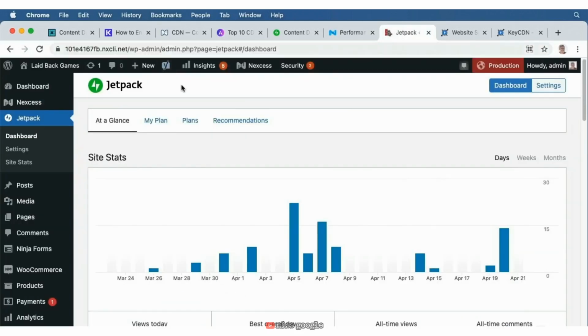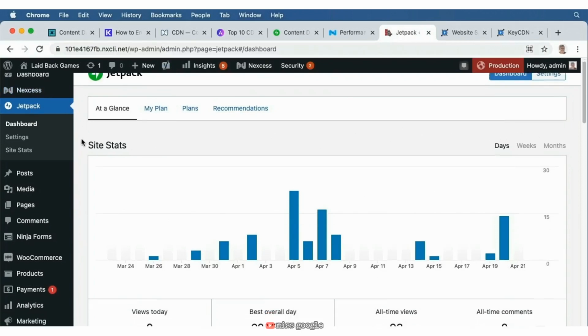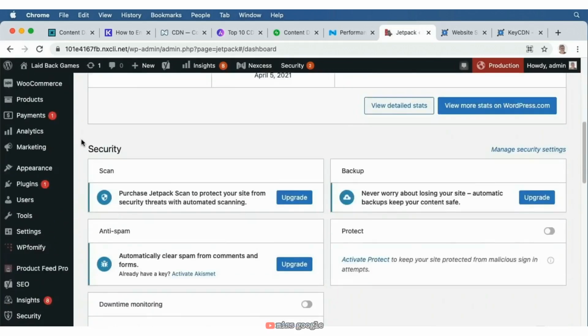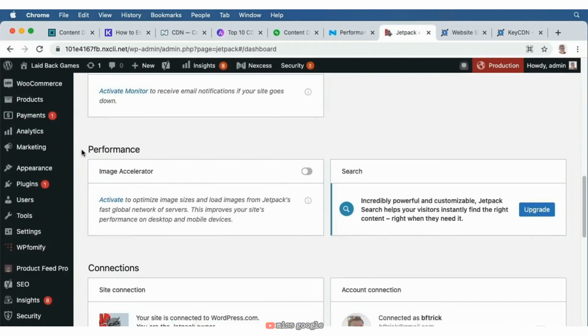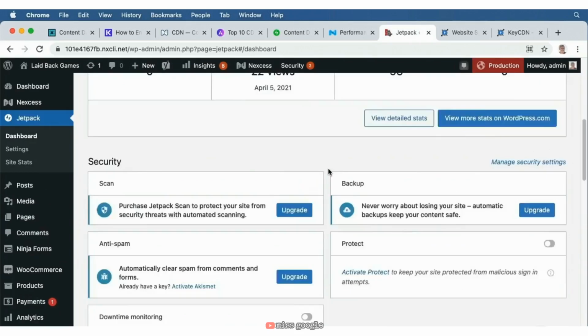So I'm going to go over to my main site here. I already have Jetpack installed. If not, you can install it for free from WordPress.org. And I can scroll down. And under Performance, you'll see something called Image Accelerator. Let's go ahead and turn this on. The CDN is now active.